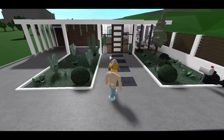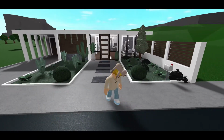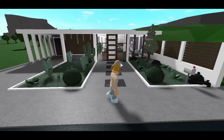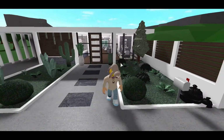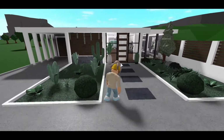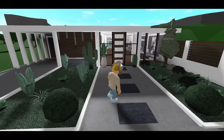Today I'm going to be showing you the speed build of this botanical, nature-themed modern house. It's a little bit smaller, it has two bedrooms, two bathrooms, but still big enough to roleplay in. So if you have a smaller budget, then this house would be perfect for you. The budget is around 69K, so it's a little bit smaller.